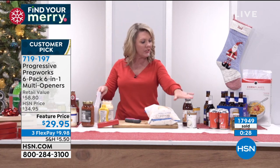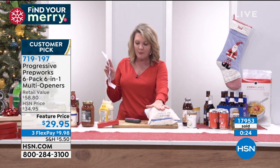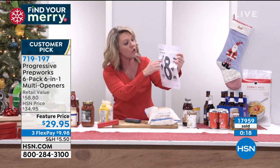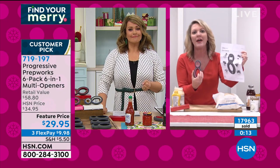Remember, big jar, little jar, bottle opener, pop top, regular bottle opener, the chip clip, and then of course, the way to get the foil lids off. And so you don't forget, Leslie, you're getting a piece of paper. It shows where each of those functions is on the multi-tool, so you don't have to remember.